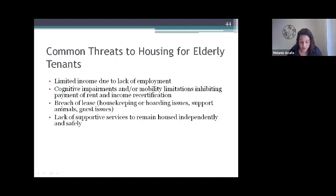Breach of lease for housekeeping or hoarding issues, support animals. Those are all other threats that clients are brought to court for, if they are hoarding or if they have an animal, but these are defenses that you can use in order to help the clients keep their home.